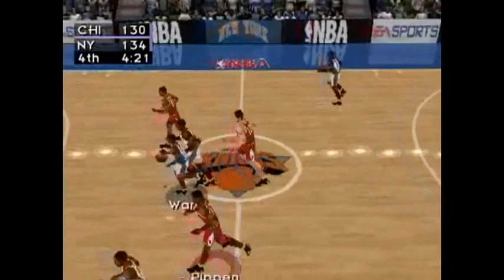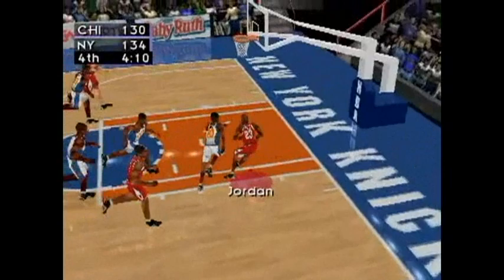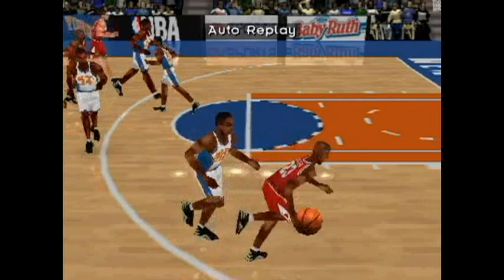Ward receives the pass at center court. Oakley to Ewing. He puts up the jumper. Can't find the hole. To the right side. Number 23 makes the dunk. Let's check out the replay.